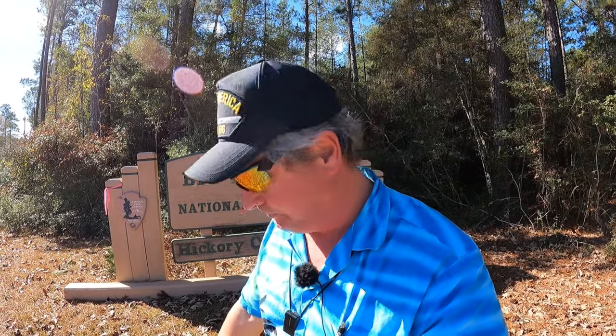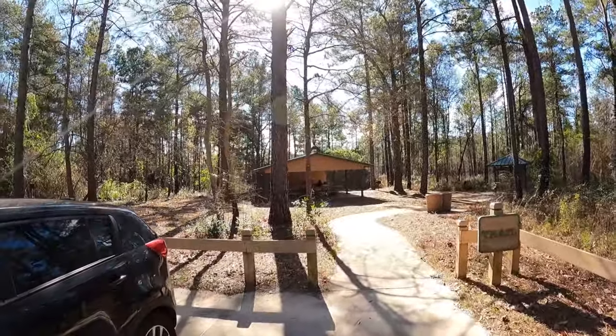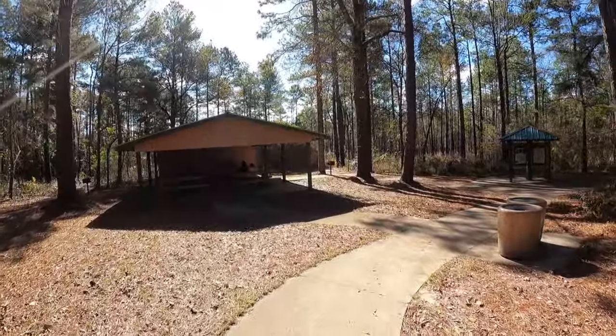We're going to pay a visit to a unique hiking trail. It's actually a handicap accessible trail, and that's a good thing. I got Little Red with me. So let's get on down the road here and check out the Sundew Trail. We're gonna go see some carnivorous plants in their natural setting.